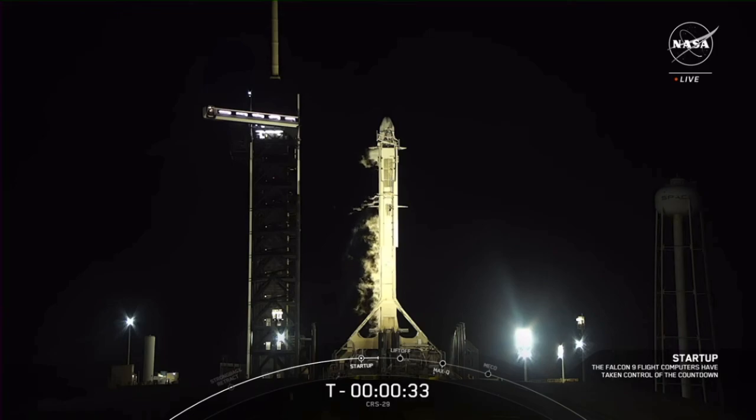Liftoff scheduled for 8:28 p.m. Eastern Time and 14 seconds. At launch, the International Space Station will be flying 259 miles over the Arabian Sea near the coast of Oman. We are 15 seconds to launch and counting.